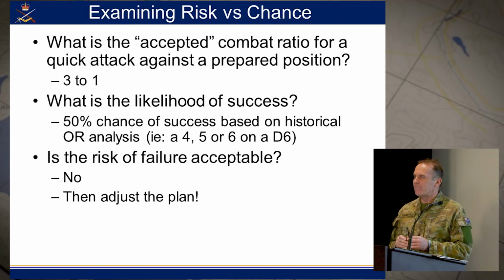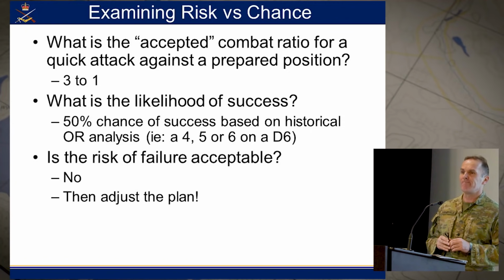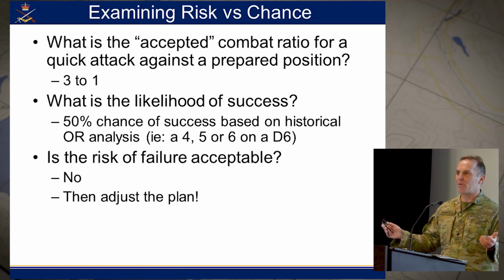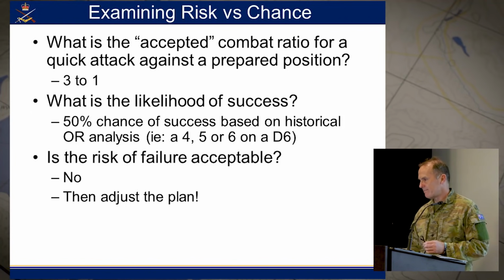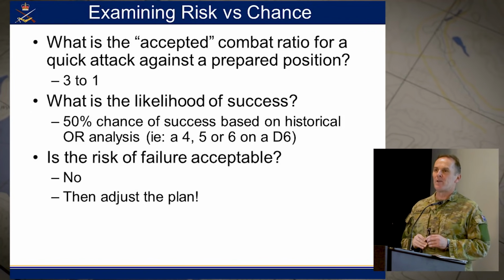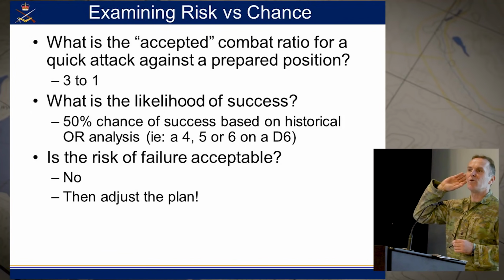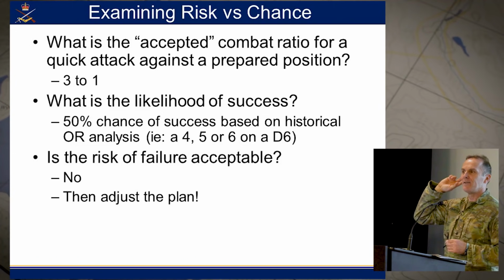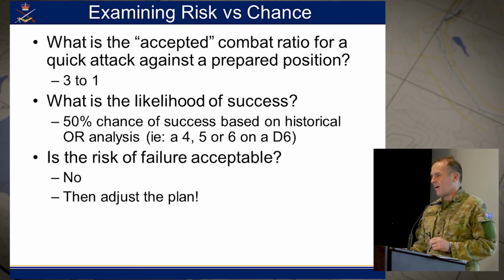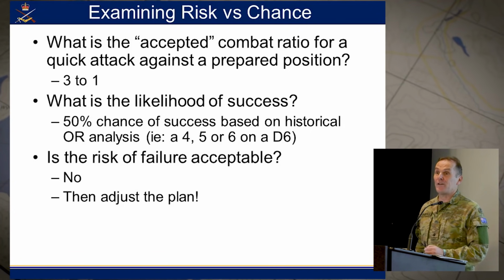To illustrate my point, what's the accepted combat ratio for a quick attack against a prepared position? What's the normal ratio that tends to be thrown out? 3 to 1. Correct. So what's the likelihood of success for an attack on the basis of 3 to 1? 82%. Any others? Depends on the situation. Yes. Based on historical operational research, it's a 50% chance.